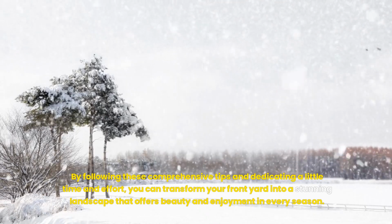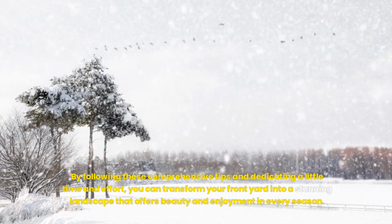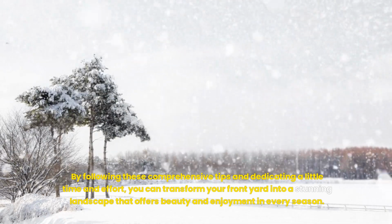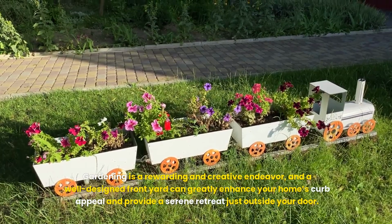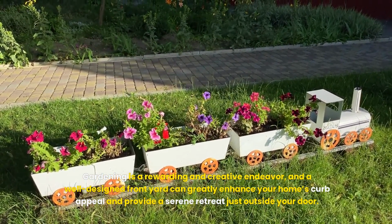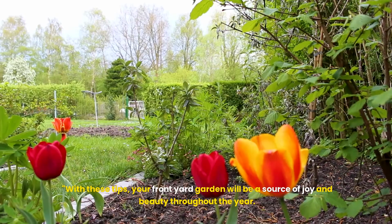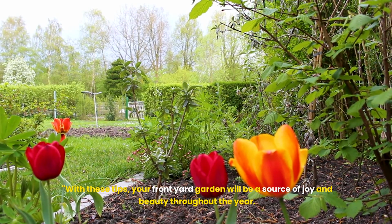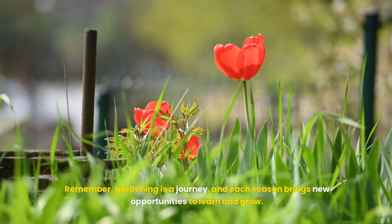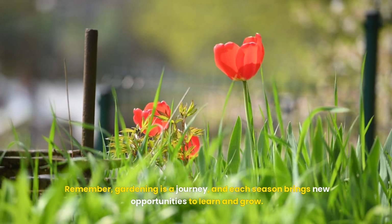By following these comprehensive tips and dedicating a little time and effort, you can transform your front yard into a stunning landscape that offers beauty and enjoyment in every season. Gardening is a rewarding and creative endeavor, and a well-designed front yard can greatly enhance your home's curb appeal and provide a serene retreat just outside your door. With these tips, your front yard garden will be a source of joy and beauty throughout the year. Remember, gardening is a journey, and each season brings new opportunities to learn and grow.